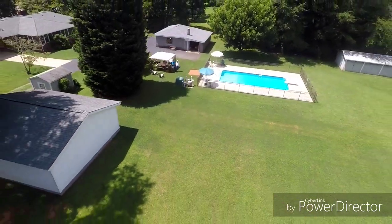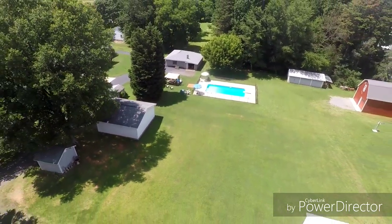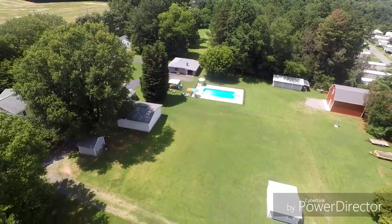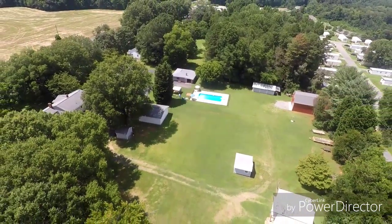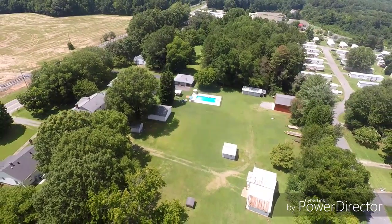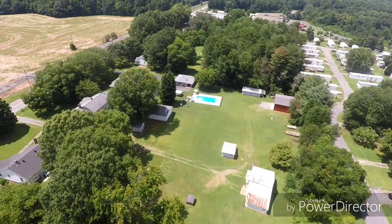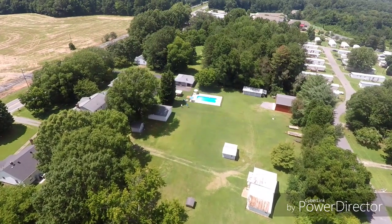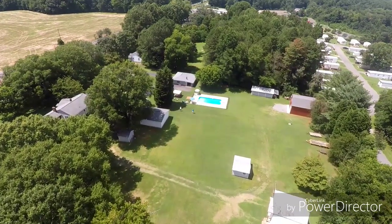So now the automated part is set, and as you can see, the drone is zooming away steadily from us, and it's going to go out 300 feet from us, keeping its camera focused on our location the entire time. When it reaches the threshold of 300 feet, it stops for a few seconds, and then as you're about to see, it's going to slowly zoom back in toward us.